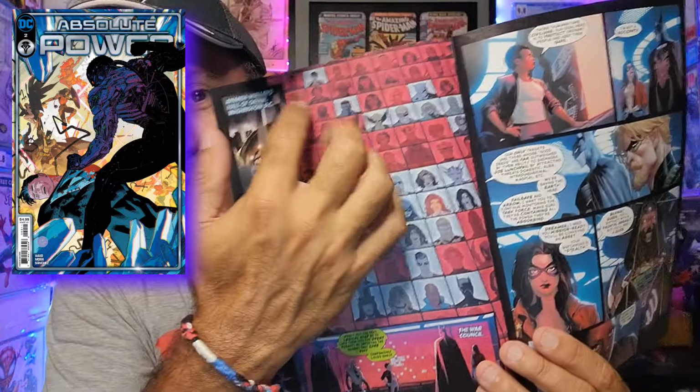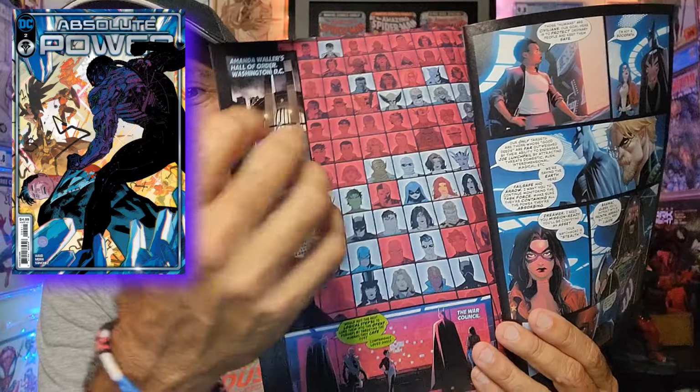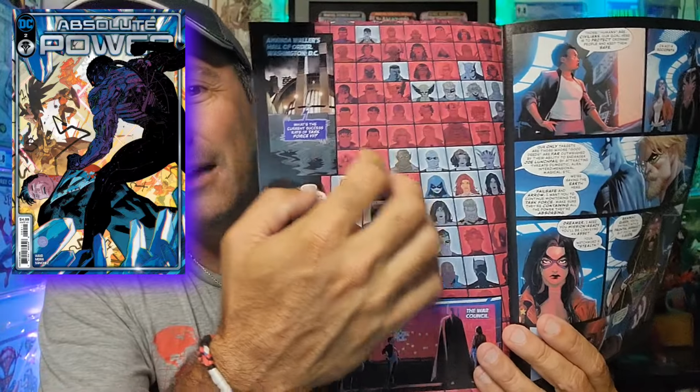At this point, we have all these particular DC superheroes captured, all the ones in red. These ones are the ones that are left, and some of them still have their powers left, right? And obviously, Amanda Waller's MO is to capture every metahuman that there is.